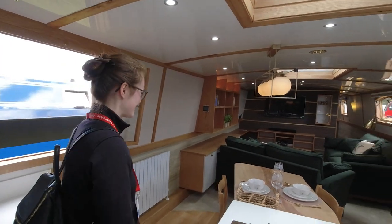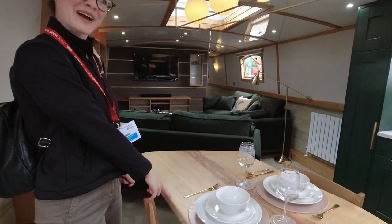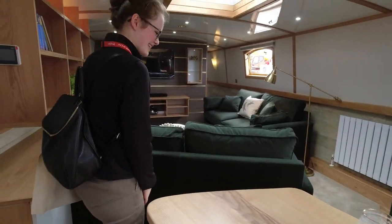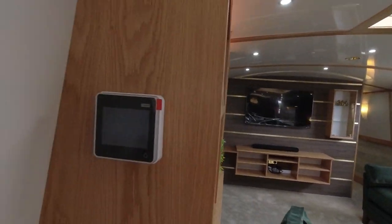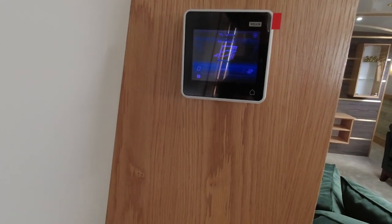I really like this colour scheme. Oh, it looks like a house. Ooh, gold cutlery! Oh my goodness! We can get gold cutlery. Oh, can we get gold cutlery? This is so small. Oh, there's some interesting apparatus. Wow. My home.